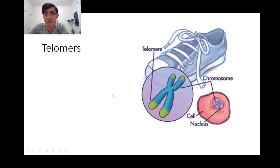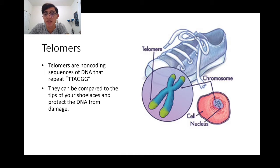So let's start by looking at telomeres. And what are telomeres? Telomeres are non-coding sequences of DNA that repeat the sequence TTA followed by 3 Gs. They can be compared to the tips of your shoelaces and protect the DNA from damage.